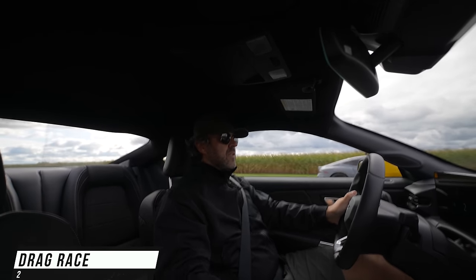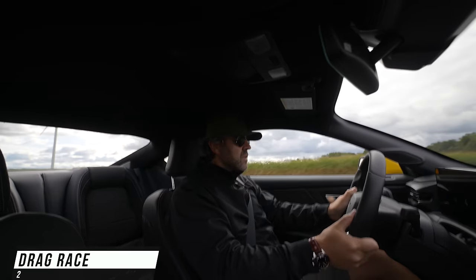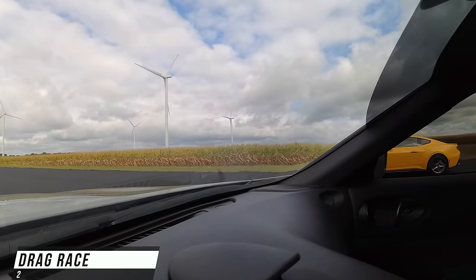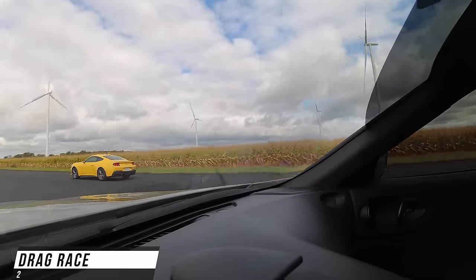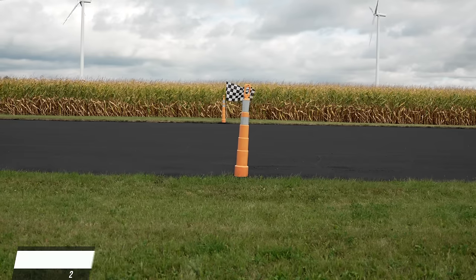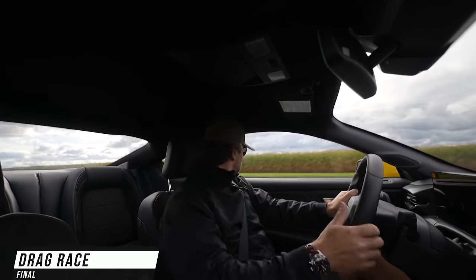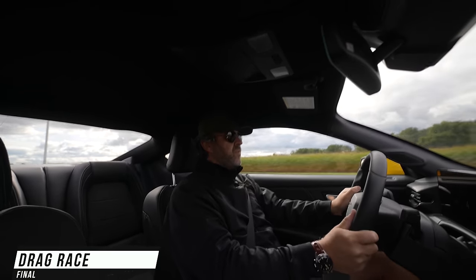This is absolutely shit. A little bit better this time, but it's literally a full burnout with this car. Okay, that was better. From a dig, I'm gone on him.